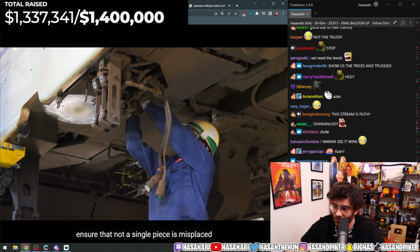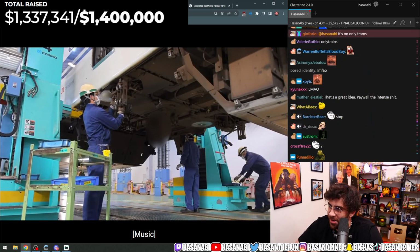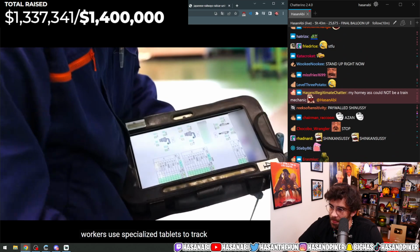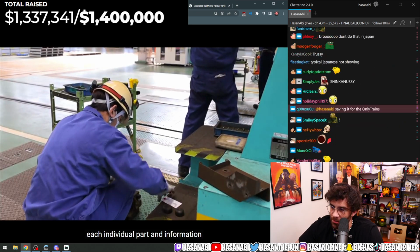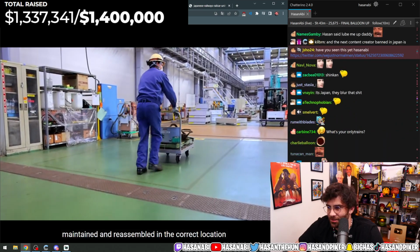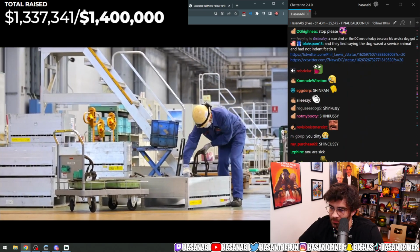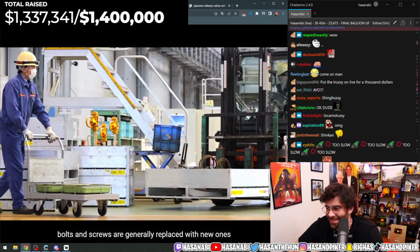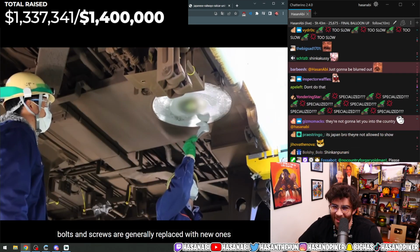Sure that not a single piece is misplaced. As an important piece of their workflow, workers use specialized tablets to track each individual part and information about each part so that it properly gets maintained and reassembled in the correct location. At the same time, smaller parts like bolts and screws are generally replaced with new ones.